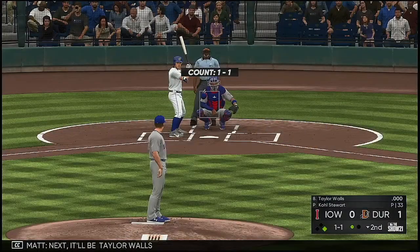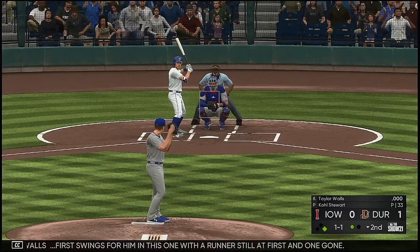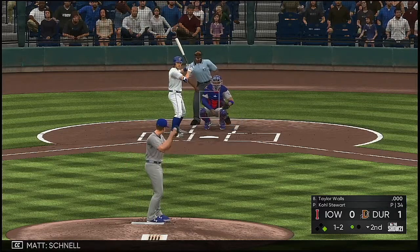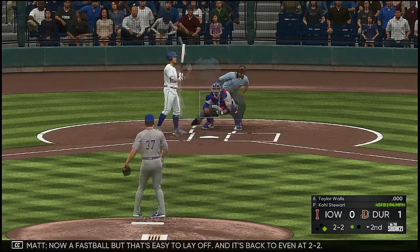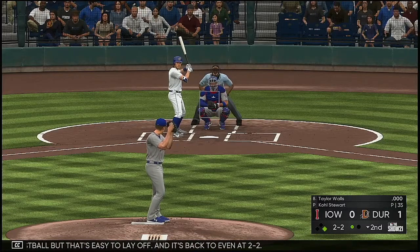Next, it'll be Taylor Walls. First swings for him in this one with a runner still at first and one gone. The 1-1 takes a pass and misses. That's strike two. Schnell leads off first with one away. Now a fastball, but that's easy to lay off, and it's back to even at 2-2.